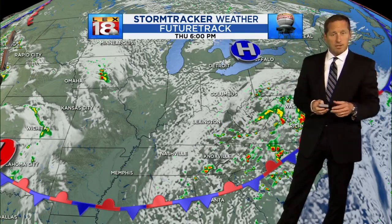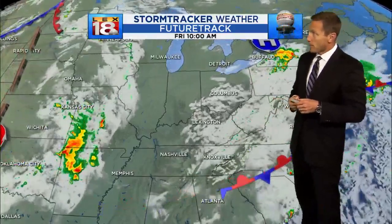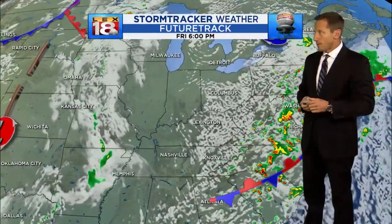We got the lone shower I just showed you this morning. Into the afternoon, our southeastern viewers may see a few showers and storms firing here in the Bluegrass. Northern Kentucky should not be an issue.